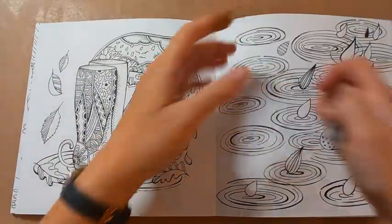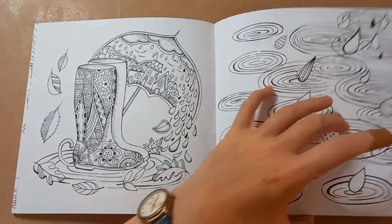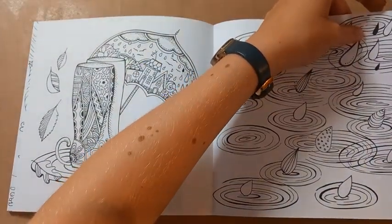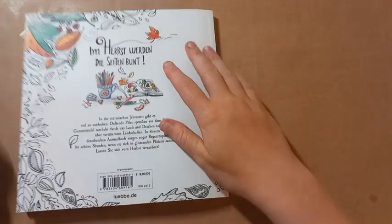So actually I need to leave a marker in there because I know that I will be working on that one. And that probably won't take too long. It's quite a small picture.